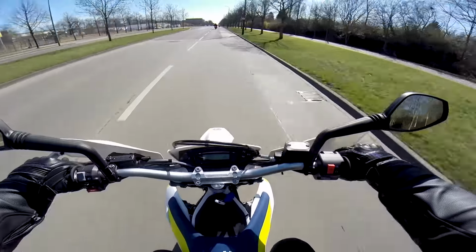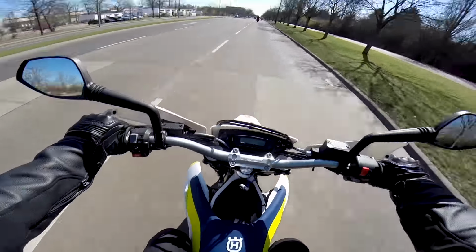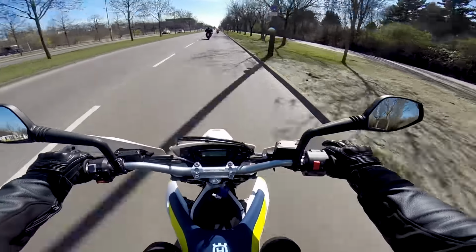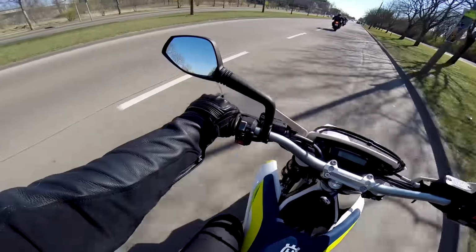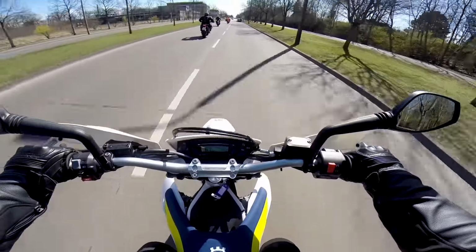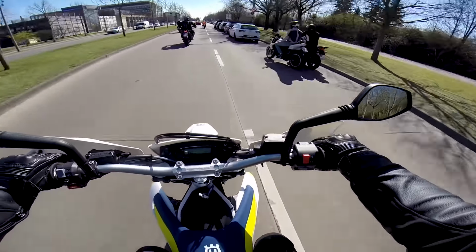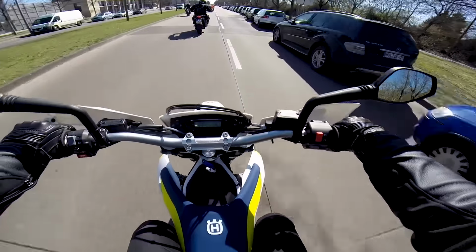Woo! It dances at like 130. It doesn't feel bad though right now. The wind blast isn't crazy on the bike. And I don't know why, because on the MT, once you're over like 85, it starts getting kind of annoying, if that makes sense.